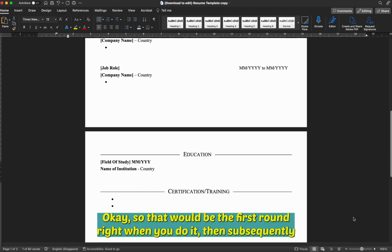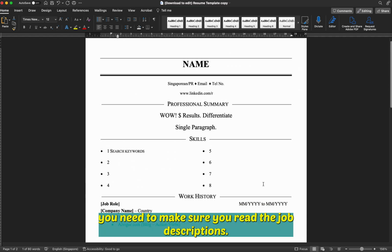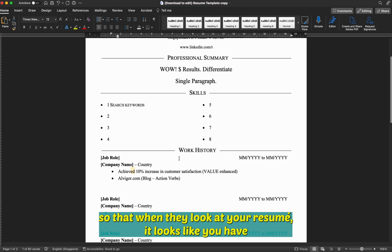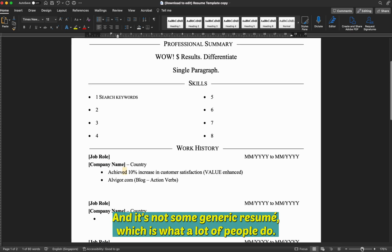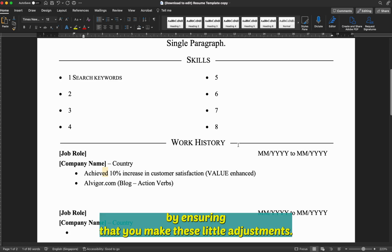Okay, so that would be the first round, right, when you do it. Then subsequently, you need to make sure you read the job descriptions, look at what exactly they are asking for, pick up the keywords, shift your skills section, shift the professional summary, add some of the keywords, so that when they look at your resume, it looks like you have custom written it for that job that you are applying for, and it's not some generic resume, which is what a lot of people do. So if you do that, you're not going to have a strong chance, I would say. So increase your odds of success by ensuring that you make these little adjustments.